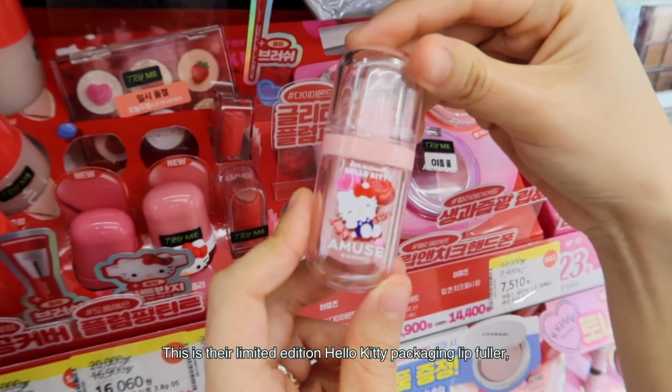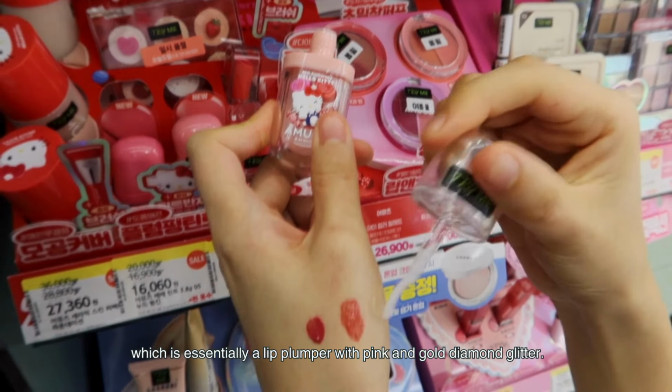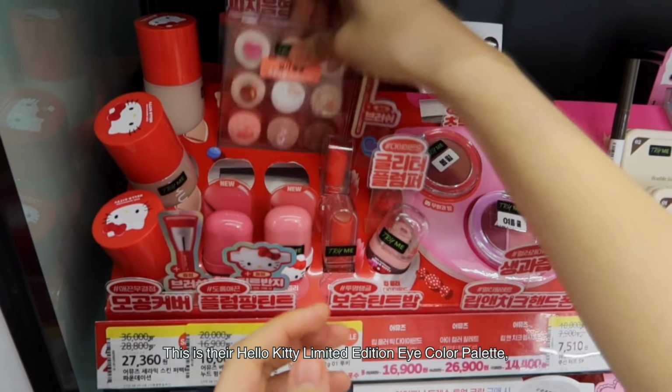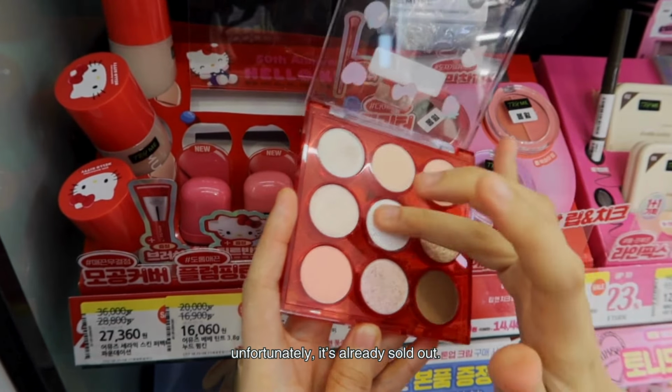And this is their limited edition Hello Kitty packaging lip fuller, which is essentially a lip plumper with pink and gold diamond glitter. And this is the Hello Kitty limited edition eye color palette. Unfortunately, it's already sold out.